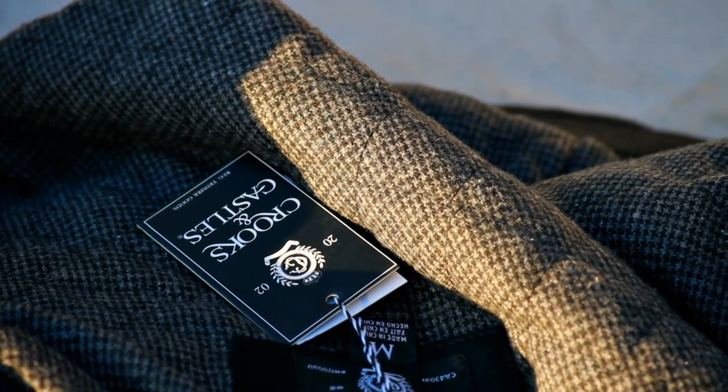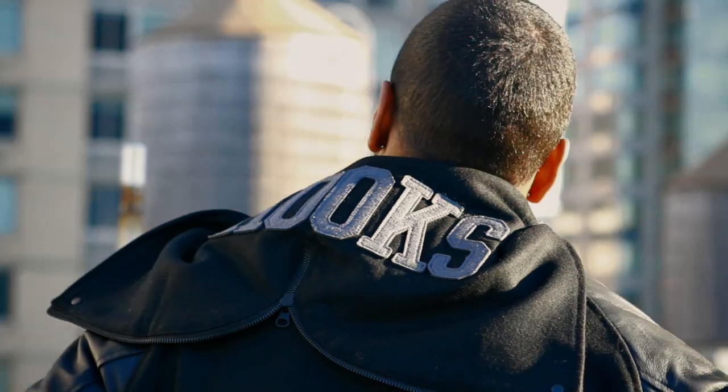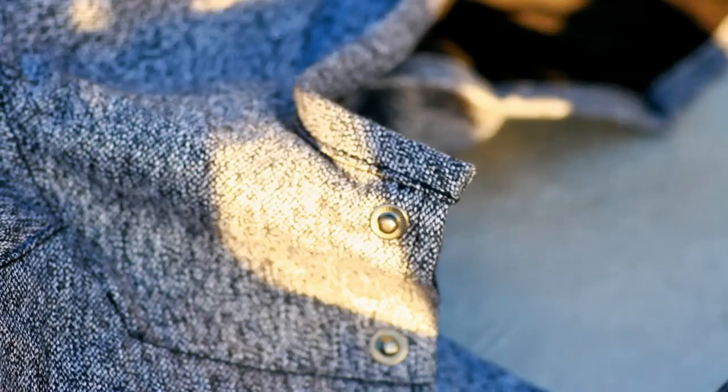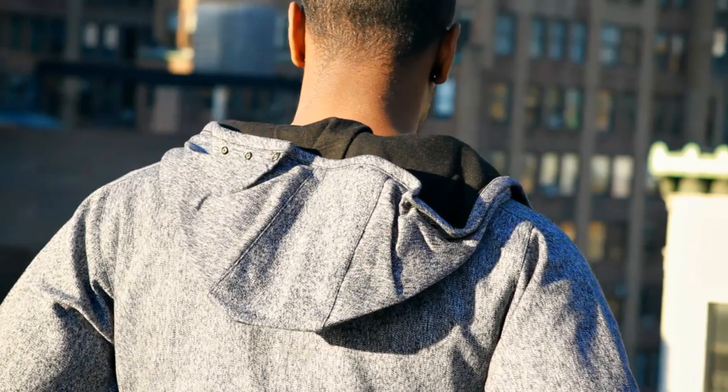2012 isn't here yet. End the year in some new. Let's beef up your closet with some Crooks and Castles winter goodies. Every year it gets cold at some point. The jackets that Crooks came out with this winter are the epitome of grown man chic.